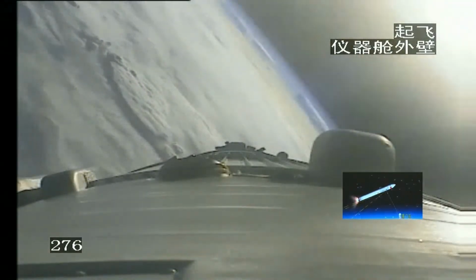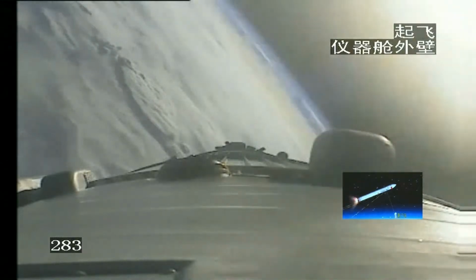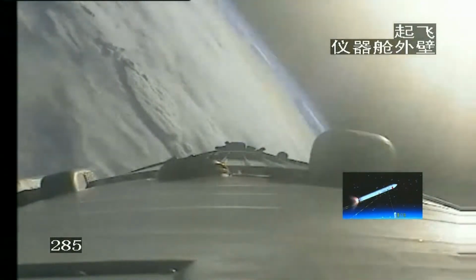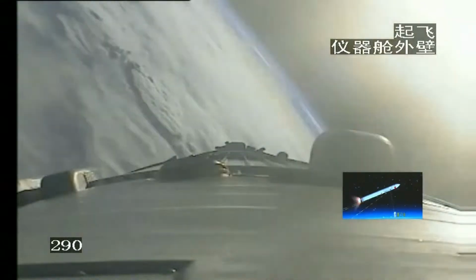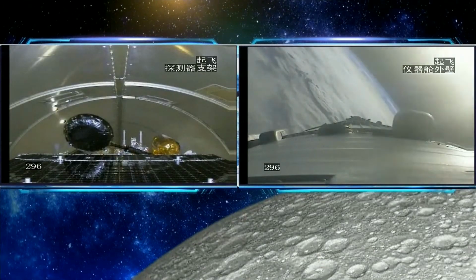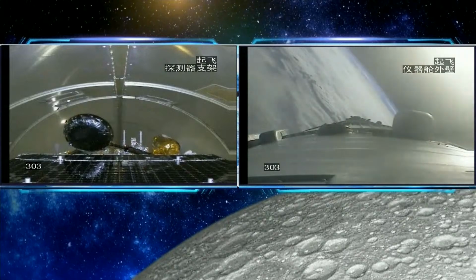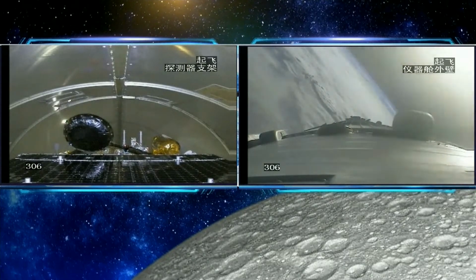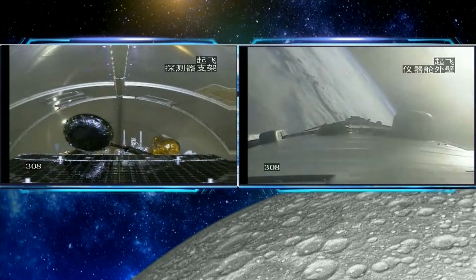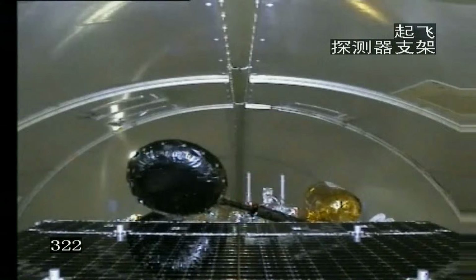And actually how high is it? How far from Earth? Because we can now see that beautiful view of the Earth. We are already 50 kilometers high, and high enough, as I mentioned, we will conduct the separation of the payload fairing. On our screen, we can see the camera inside the payload fairing, a very clear vision of the payload from inside. We can see that the Chang'e-6 probe is stored in this payload fairing.